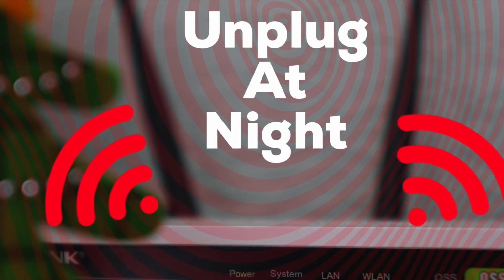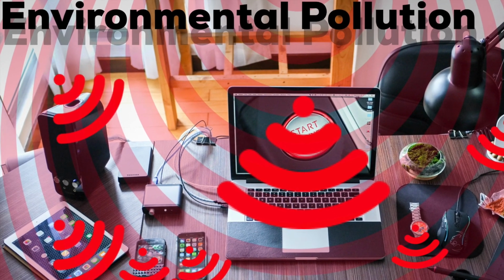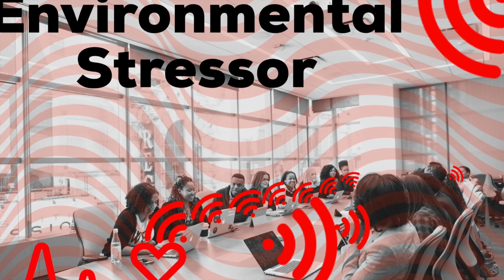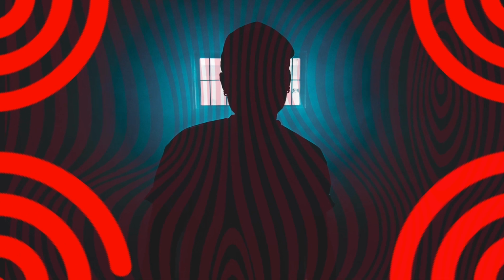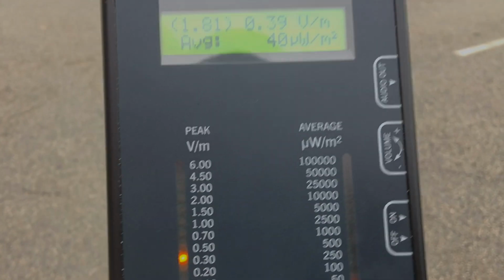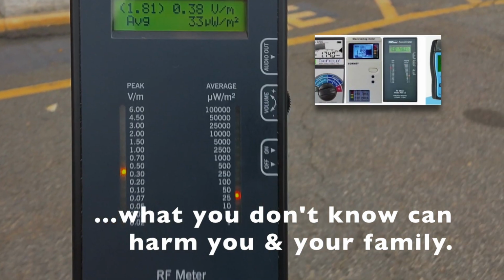Wireless radiation is all around us at an unprecedented level, and it is also an environmental trigger for illness. Ideally, this meter would show 0, no exposure to man-made electrosmog. It's a wireless pollution that you can't see or hear until you've got one of these guys.